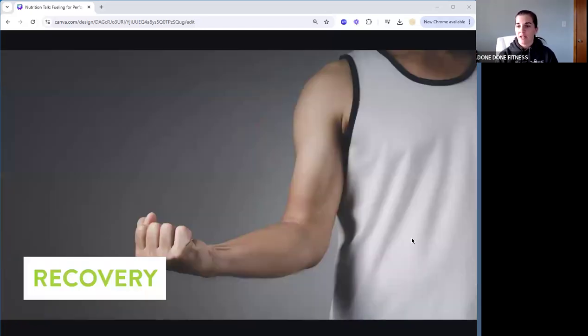Next up, we have recovery. So first up in recovery is muscle repair and growth, which leads to protein's essential role in building and repairing muscle tissue after workouts, energy replenishment, and restoring hormone balance.